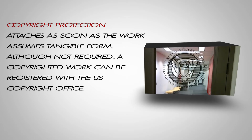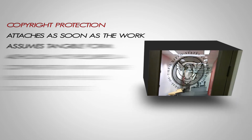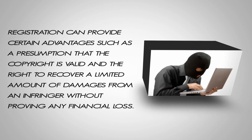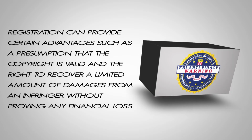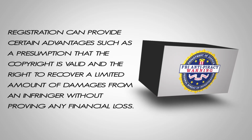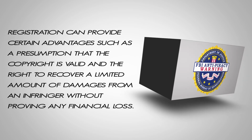Although not required, a copyrighted work can be registered with the U.S. Copyright Office. Registration can provide certain advantages, such as a presumption that the copyright is valid, and the right to recover a limited amount of damages from an infringer, without proving any financial loss.